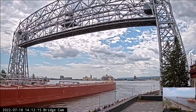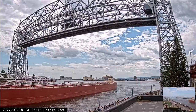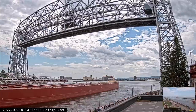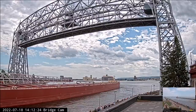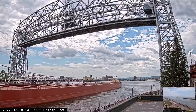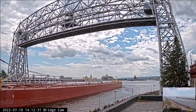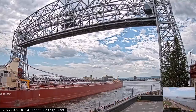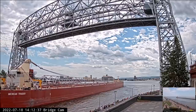Together, the DIRK and Michigan Trader have a total length of 865 feet. Both are owned and operated by the VANENKEVORT Tug and Barge Company of Escanaba, Michigan. The pair first visited the Twin Ports on November 23rd, 2020, just a few years ago, when it arrived and loaded iron ore pellets at the Canadian National Ore Dock in West Duluth.